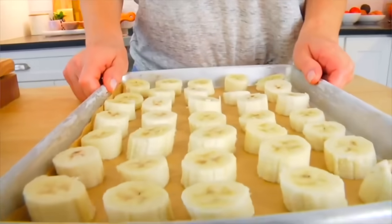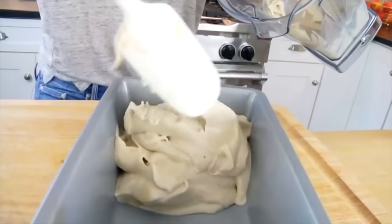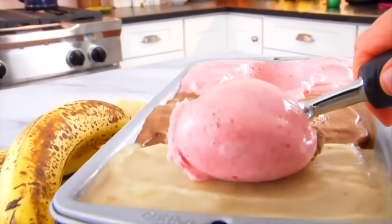Basically, all you have to do is take some frozen bananas, put them in your blender with a little splash of almond milk or whatever type of milk you want. This is for a base recipe. You could put a little splash of vanilla extract if you had it on hand, blend it up and it turns into this rich, thick, creamy, soft serve ice cream. It is so good. I've actually shared some recipes with you in the past.